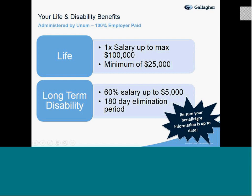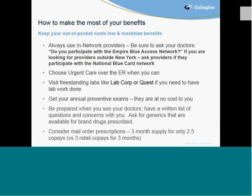Things happen. People get married, they get divorced. Please ensure that you provide updated beneficiary information if your circumstances change. Make the most of your benefits.